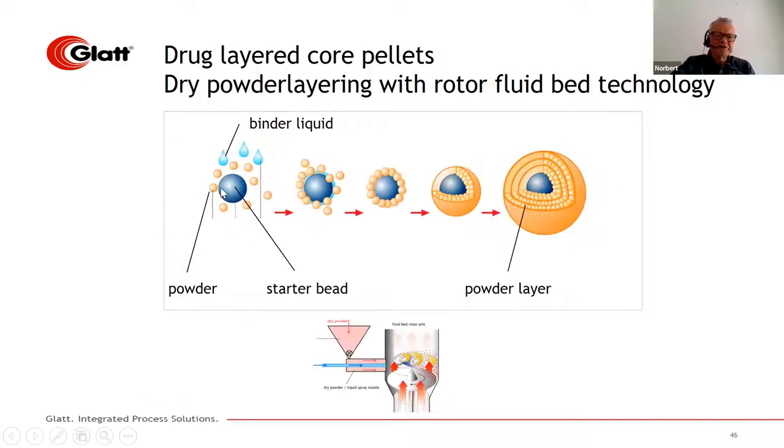Here again, we see how it works. We have the starter beads, we have the powder particles, and we have the droplets of a binder liquid. The API powders are fed into the process together with the liquid droplets. The liquid droplets wet the API particles, and the wetted API particles form a drug layer on top of our starter beads, which become thicker and thicker throughout the process. This is the principle.